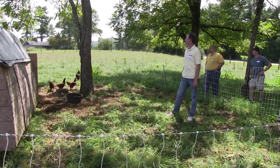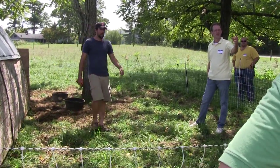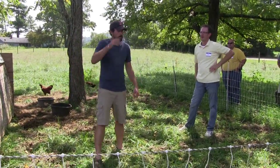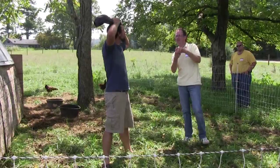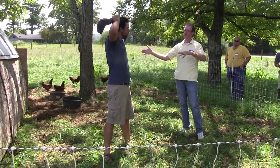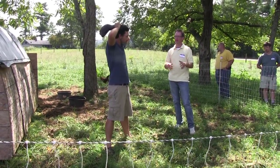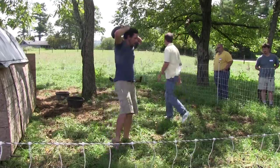Why don't you come over here and talk husbandry a little bit and I'll catch the birds. What about coyotes too? Tell them if you ever had predator issues with them. How often do you move this fence with this breeder? When do you turn it off, when do you turn it on, and kind of walk through some of that.